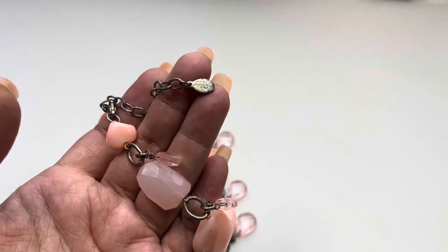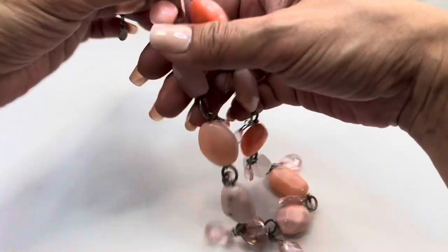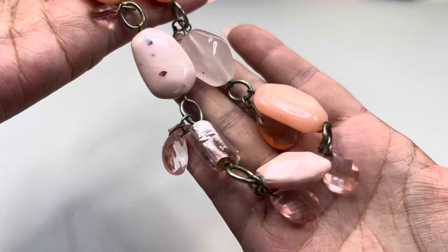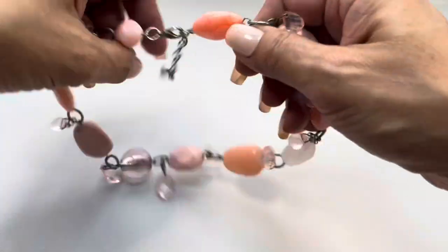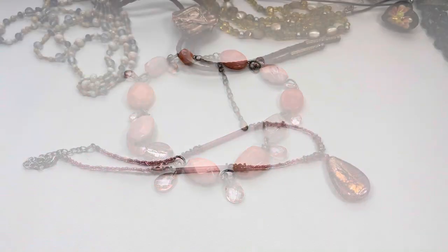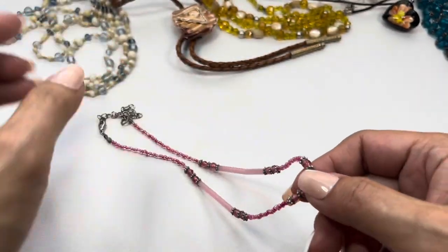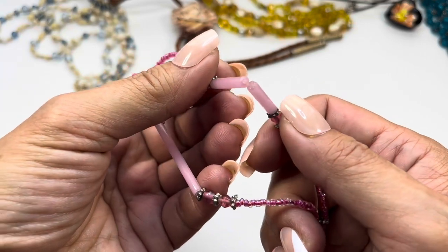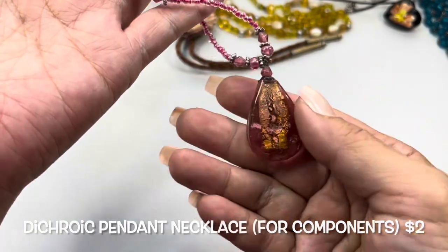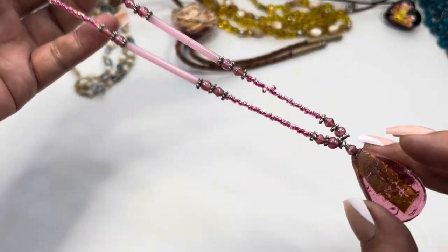It's by Bijou Turner. This has a 7-inch drop. And here you have a closer look. Okay. Moving on. Okay, next up we have this necklace. Unfortunately, it's cracked. This glass cylinder cracked. But look at this dichroic glass pendant. So this will be sold for components.